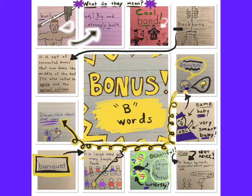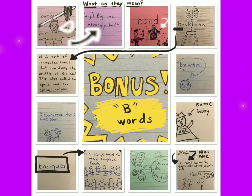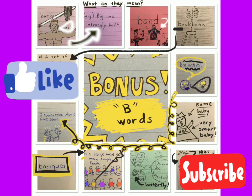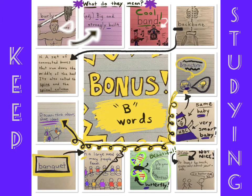All you need to do is take all these bonus B words and create a story of your own. Be creative. Don't forget to brainstorm. And enjoy your story and share it with others. That's the best way to learn words. That's the best way to remember these new B words, by using them. And if you forget what they mean, or you're not sure what they mean, don't forget to look in your dictionary. Good luck, and keep studying English.